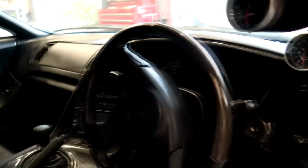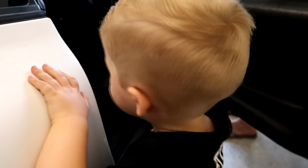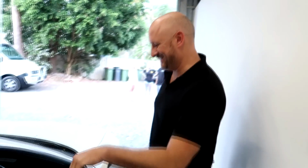I always love the cockpit of a Supra. AGI cage? No, you don't go in there. Do you like this car, Boston? Hey, do you like it? Yes. You love it? It's nice.